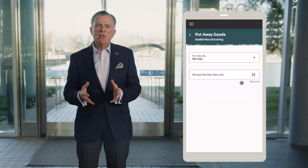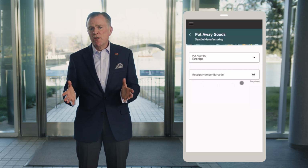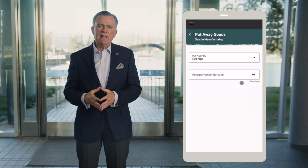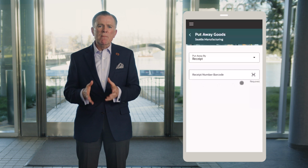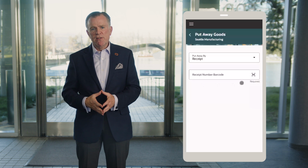Finally, let's review the new cross-docking feature. For organizations that use a hub-and-spoke distribution model, such as those in manufacturing, healthcare, or third-party logistics, cross-docking is a common practice. Cross-docking allows your receiving staff to recognize that an inbound order shouldn't be put away in the warehouse, but instead taken directly to a staging area for use in satisfying outbound fulfillment requests.